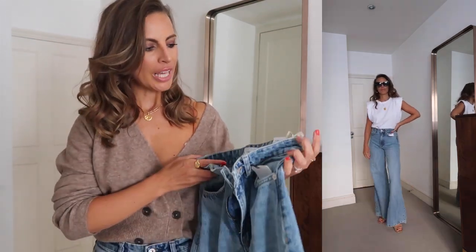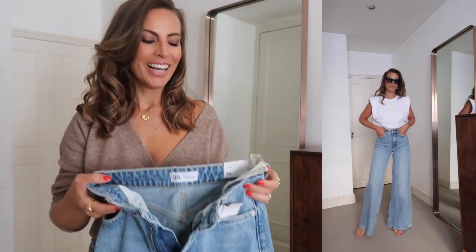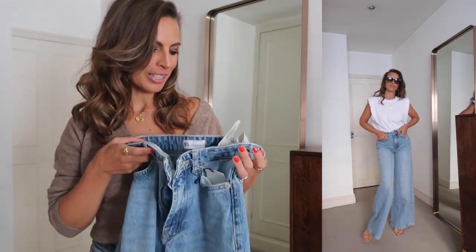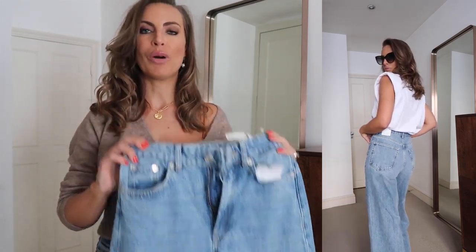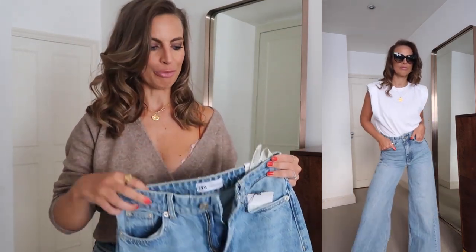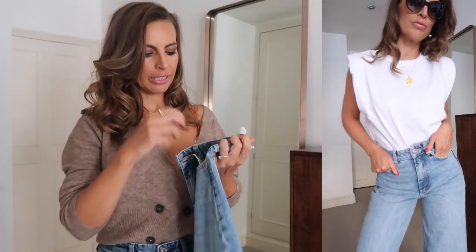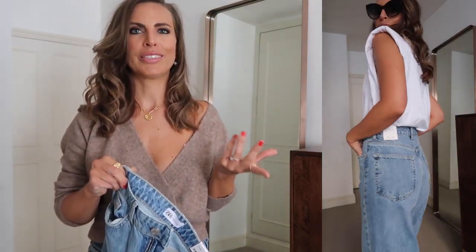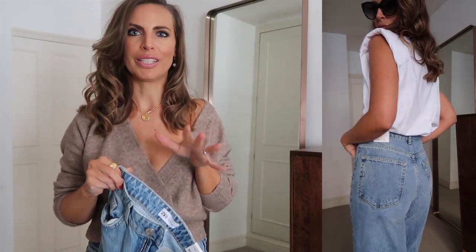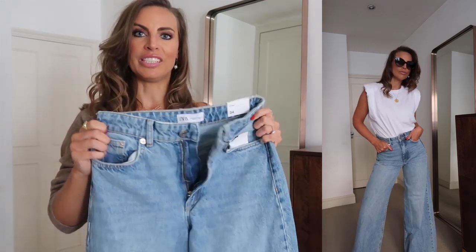And this one does not have a name. This pair of denims, it's just a high rise, it said. But it is a wide leg, as you will see in the cutout clip. So again, I got it in a size European 34, and the price was $29.99. I think most jeans at Zara are $29.99 or $25.99, something like that. So really good price point. But let's get back to these jeans.